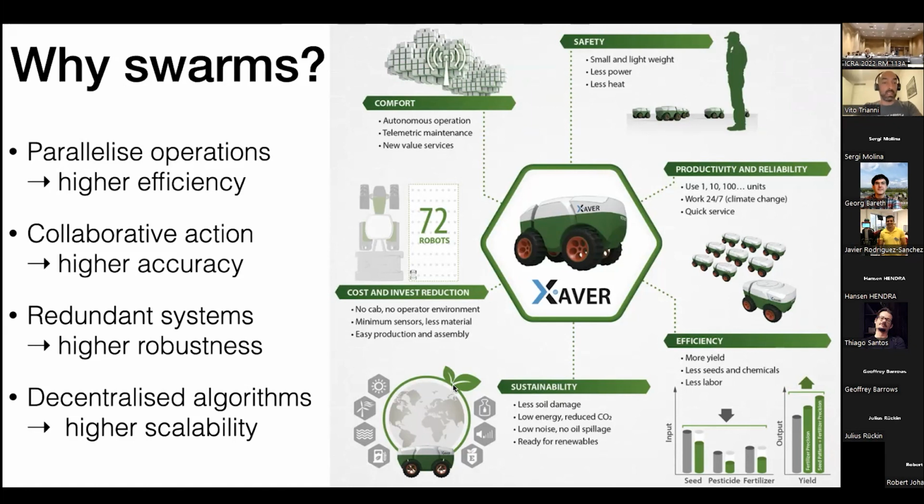And also it is a decentralized system with a high scalability so that we can decide the size of our system depending on the size of the problem. So for a small farm, we can use a few robots. For a large farm or grasslands, for instance, we can use a larger number of robots and aim at a very efficient system.